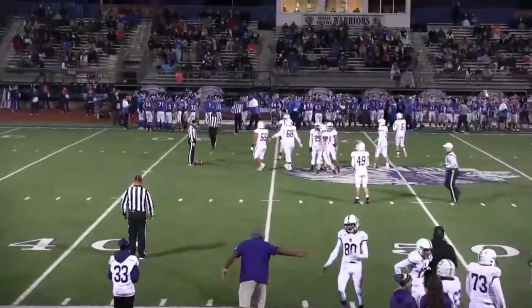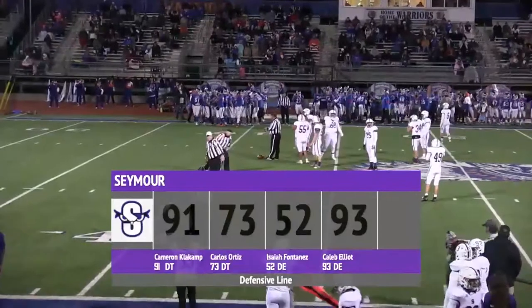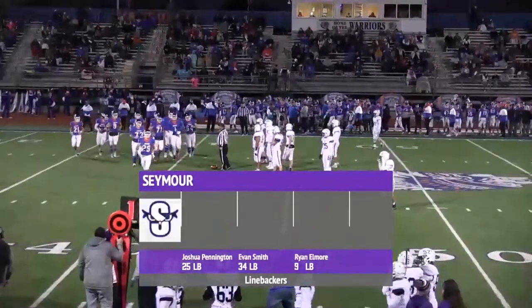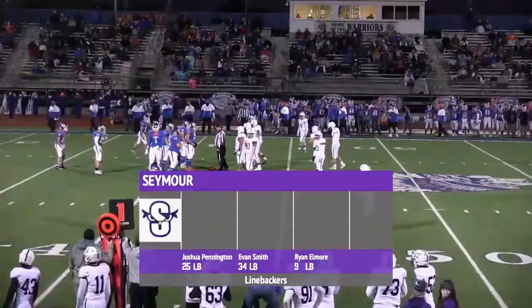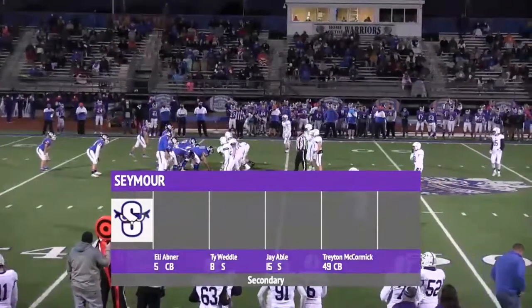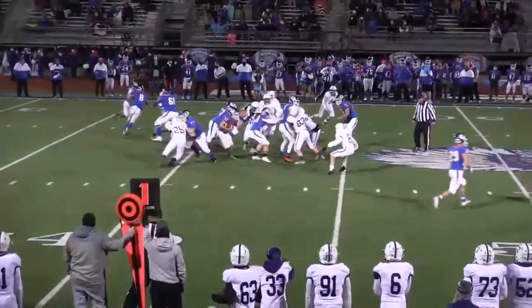But great starting field position again for Whiteland here in their second drive. And again, defensively, I think that time Whiteland definitely dictated things a little bit more than that first series. So Whiteland's defense is starting to get some mojo as well. 8:31 to play in the first quarter. Whiteland leading 7-0. Seymour has had the football twice. Both were 3-and-outs that resulted in punts. Whiteland's first drive was 3 runs that resulted in a Chase Valentine touchdown.